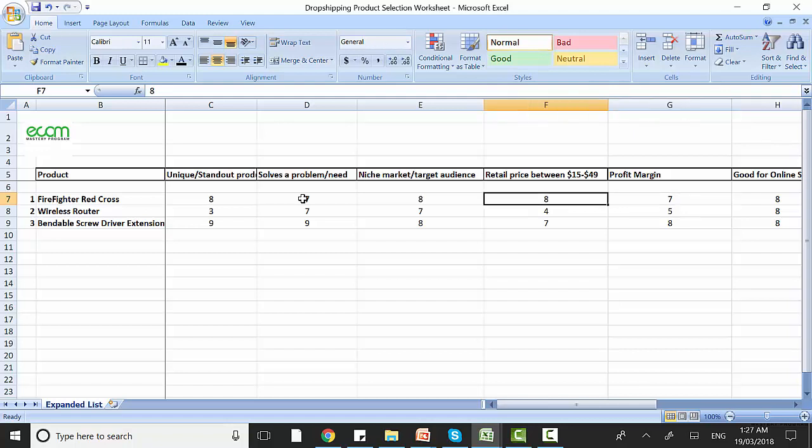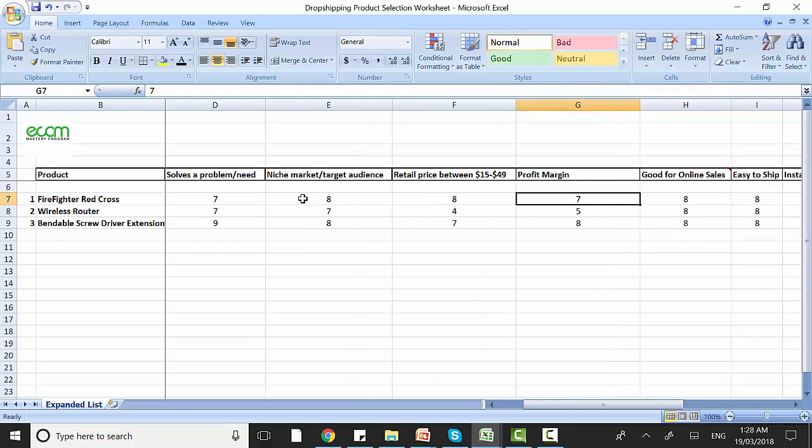Price is definitely between 15 to $49, so I've given it a good rating of 8. Profit margins are good. I have good profit margins on this product, so I'm giving it a 7, which is awesome. Is it good for online sales? Yes, people don't have to physically see the product. It's a Red Cross. If they like the pictures and the description, they will buy it.